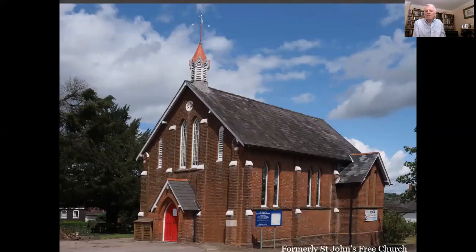It was formerly St. John's Free Church. And for 150 years, from the mid-19th century, this was an evangelical church. Countess of Huntingdon's connection. A small church, which is still active throughout this country, and has got links into overseas areas like Sierra Leone.